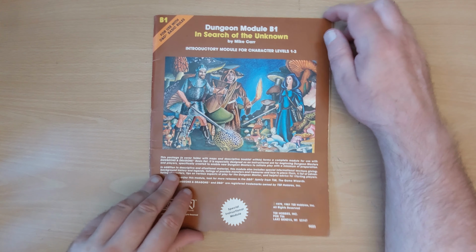Normally we would now say calculating experience, awarding experience. Computing experience is something you would do when you enter data onto a computer to compute it. It just sounds so retro. But this was written in the 70s, so we've got how to be an effective dungeon master.